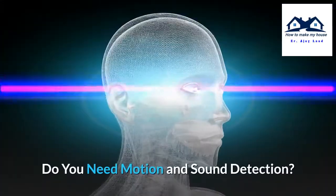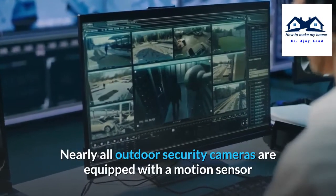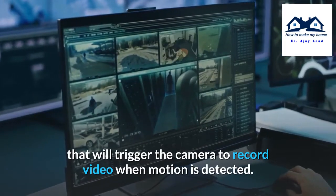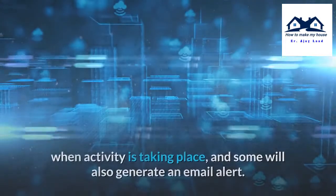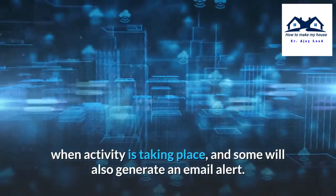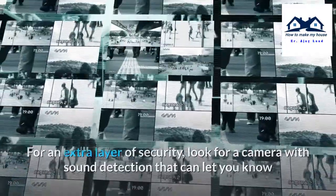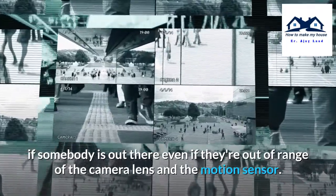Do you need motion and sound detection? Nearly all outdoor security cameras are equipped with a motion sensor that will trigger the camera to record video when motion is detected. The sensor can also initiate a push alert to your phone when activity is taking place, and some will also generate an email alert. For an extra layer of security, look for a camera with sound detection that can let you know if somebody is out there even if they're out of range of the camera lens and the motion sensor.